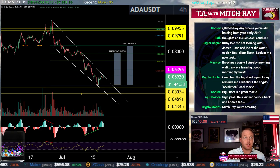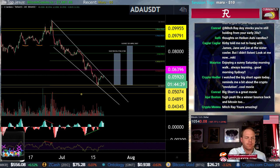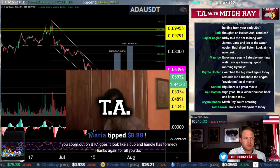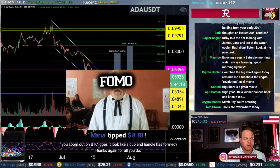So crypto mints, thank you. With the CME, right? The futures chart. It's now closed. Bruh. If you zoom out on BTC, does it look like a cup and handle is formed?